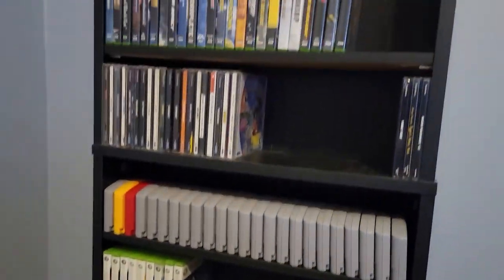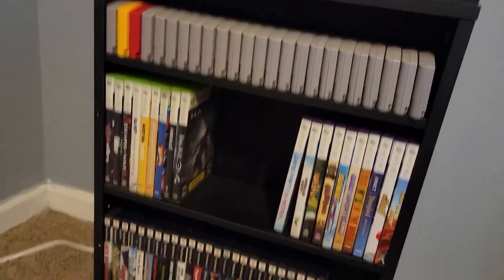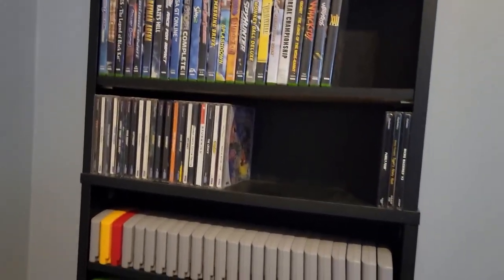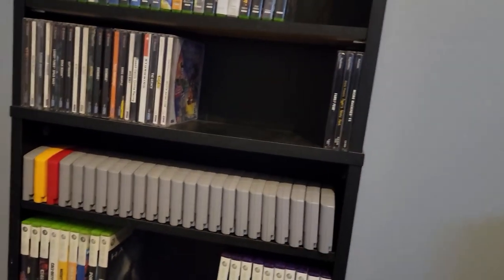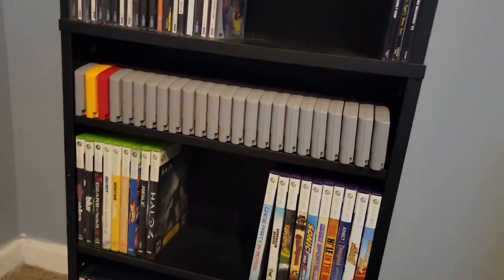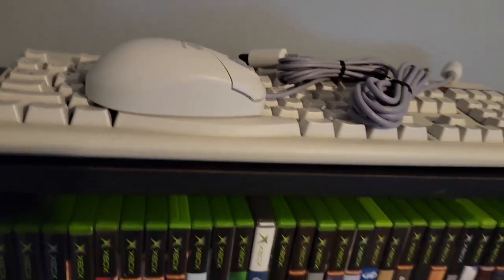Now, over here, I have really tried my best to organize this shelf of games. I've alphabetized all the games except for the N64 cartridges, and I kind of trimmed down on the N64 cartridges. I did have two shelves dedicated to N64 cartridges, but I wanted an extra shelf for storing Dreamcasts and other games, so I decided to trim out some N64 games. But we'll go through them later. On the very top here, I've still got the Dreamcast keyboard and mouse.